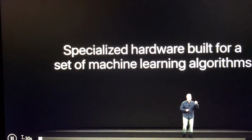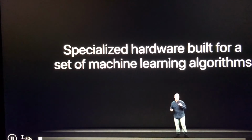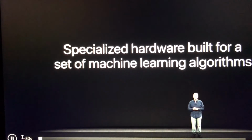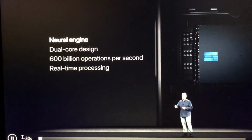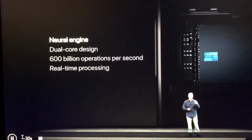Now, the neural engine is specialized hardware built for a specific set of machine learning algorithms. This is another example of the incredible collaboration between the hardware and software teams that's only possible at Apple. The neural engine is a state-of-the-art ultra-fast processing system. It uses our highest density computing ever. It's a dual-core design. It can perform over 600 billion operations per second, and it's used for the real-time processing of Face ID recognition. But for all of us, it's just super easy and fun to use.